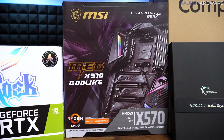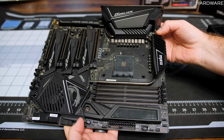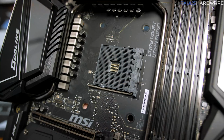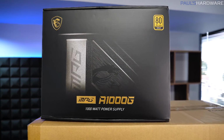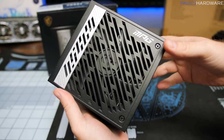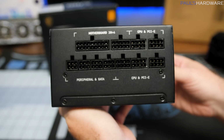And to tie everything together, we have the MSI MEG X570 Godlike motherboard. And this is actually a board that I've used a little bit, and I actually kind of broke the LCD panel that's right there, but functionally everything else works on the board, and it's a very good X570 board, so it seemed like a good fit for this build. And it will be teamed up with this power supply, the MSI MPG A1000G, which is an 80+ Gold 1000 watt power supply, so plenty of juice for both our CPU and our RTX 3090 Ti.